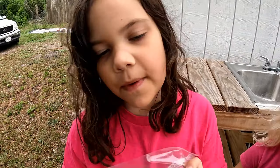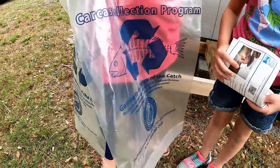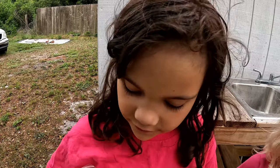So this is the bag you put it in. There's a big bin there and lots of ice in it so it can keep the carcasses of the fish cold. They don't get rotten and gross. It's your science.